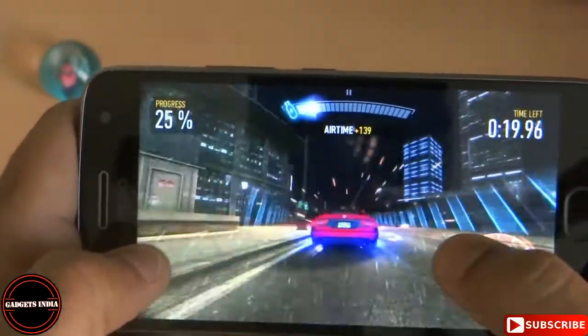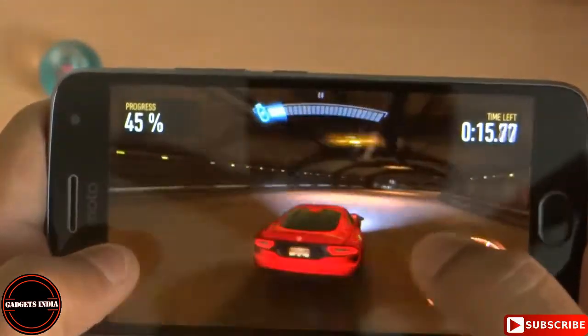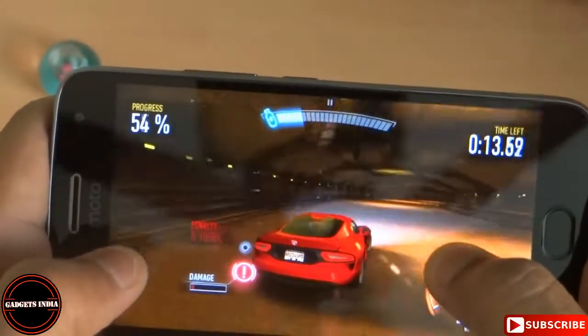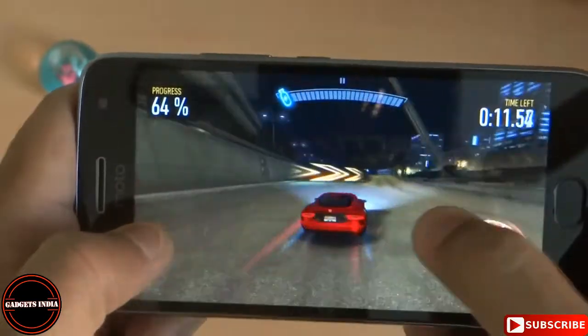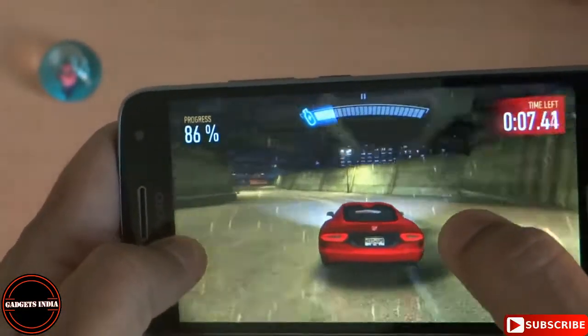If you play for a long time, I mean, for more than 30 minutes, the mobile becomes very hot. So there are severe temperature issues in this device if you play games for a prolonged time, which might be a concern.